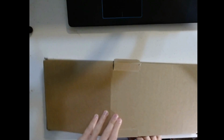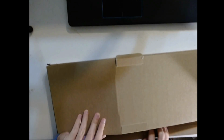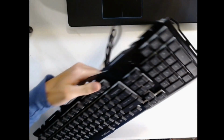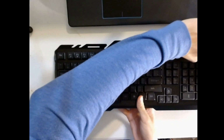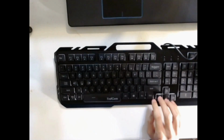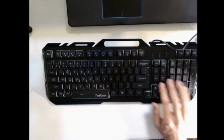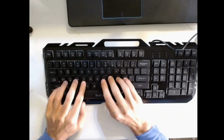How does this even open? There we go. This one has a little more heft to it than the other one does, but I guess it is metal as promised. And honestly, it doesn't really even look that bad. I kind of like this design with the smaller section here, or I guess more vertical than horizontal.